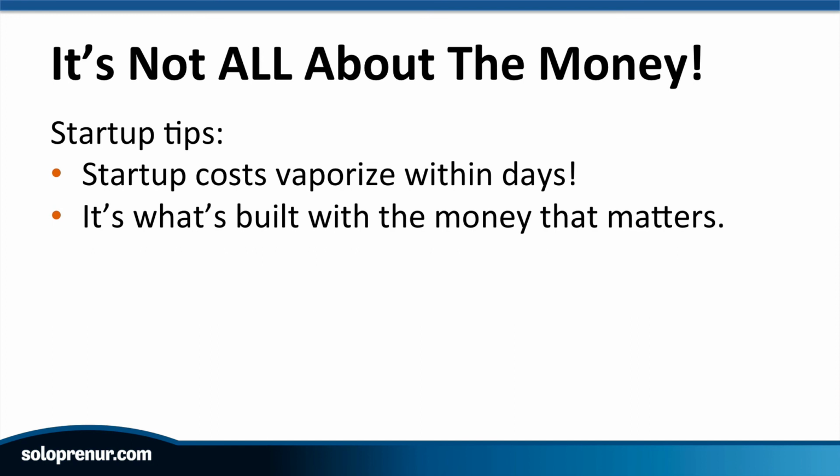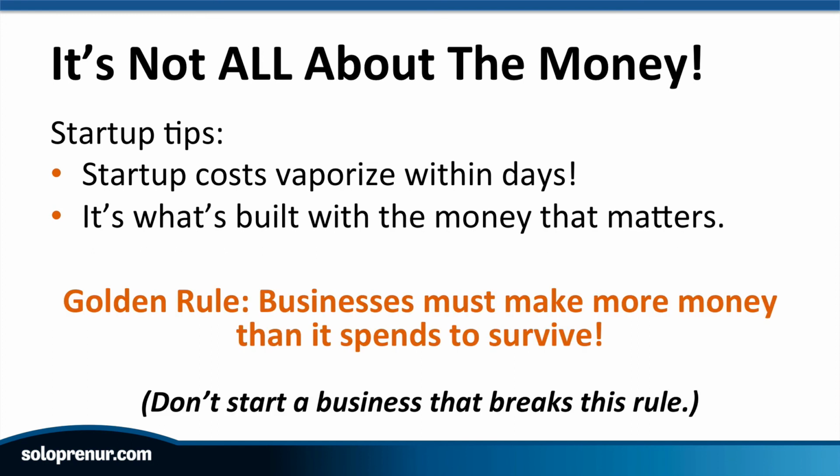It's rarely about the money. The money is a means to an end. So I want you to think about that, and this is my rule. Businesses must make more money than they spend to survive. Don't start a business that breaks this rule. That's what it's all about. Your startup costs are a means to get to a business that does this. That's what it's all about.